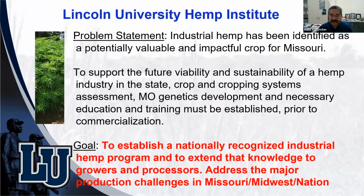With this in view, we formed the Lincoln University Hemp Institute three years back, with a major goal of establishing a nationally recognized industrial hemp program and extending that knowledge to growers and processors, addressing all the major production challenges in Missouri and the Midwest, and contributing to the national scenario.